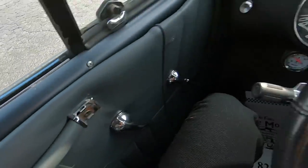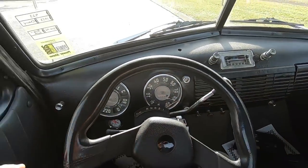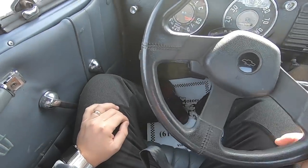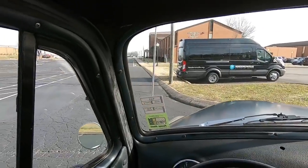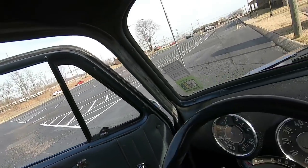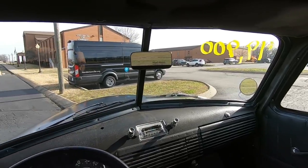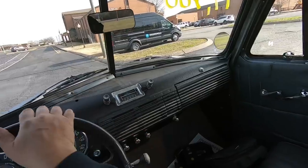All right, we have got the seat belt going in. Everything's good. Our temperature here is at 170. Make sure I don't get nobody. I guess I need to shut the door better. There we go. And we will head on back to the lot now.